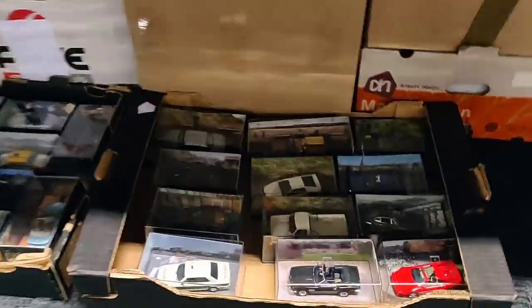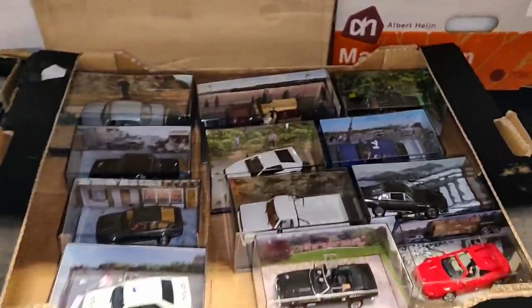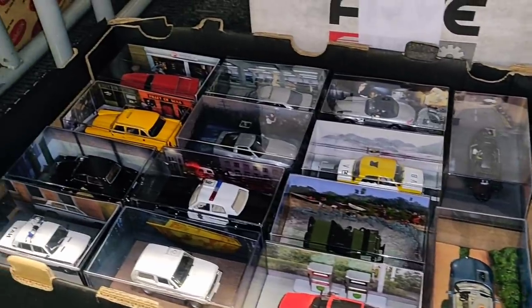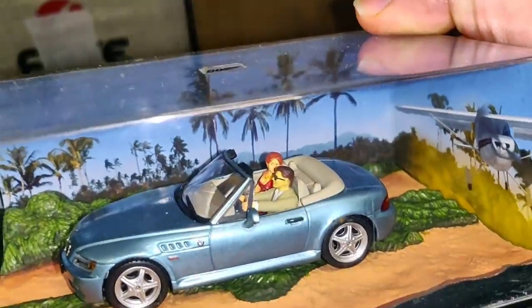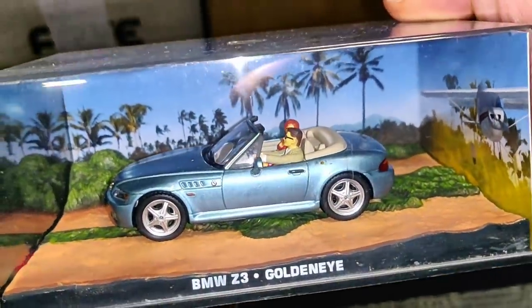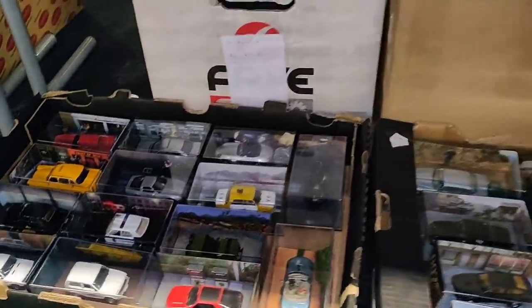We got some cars here, I think from James Bond. These are magazine models. Let's put some light on. These are really cool. I think Motor Max is going to release some new Bond cars, including a diorama. Let's just pick one out. You can see how nice it is, including James Bond and a Bond girl. Goldeneye in a sweet diorama. Very well done, and these go for a good price.